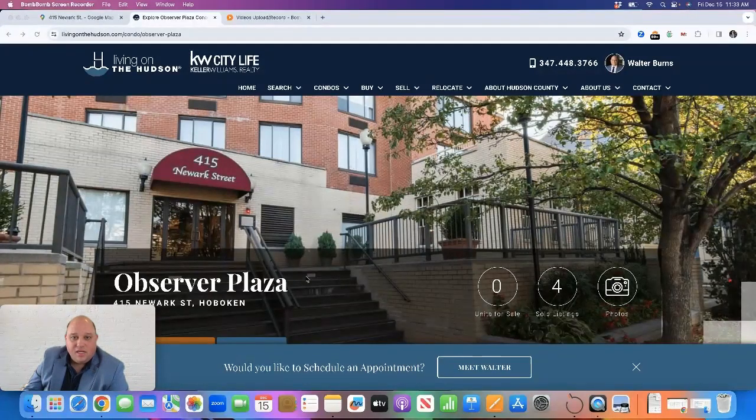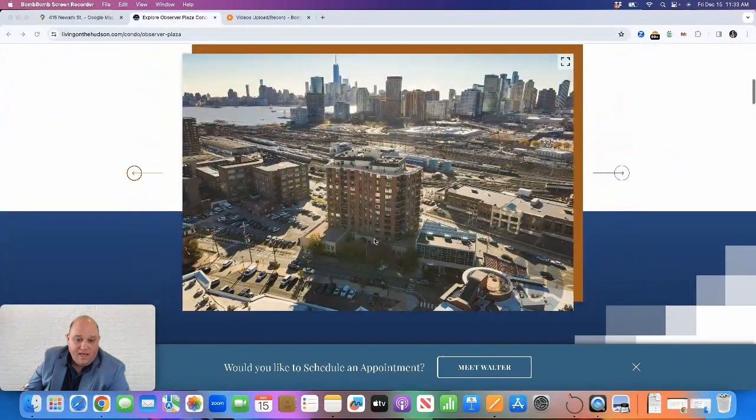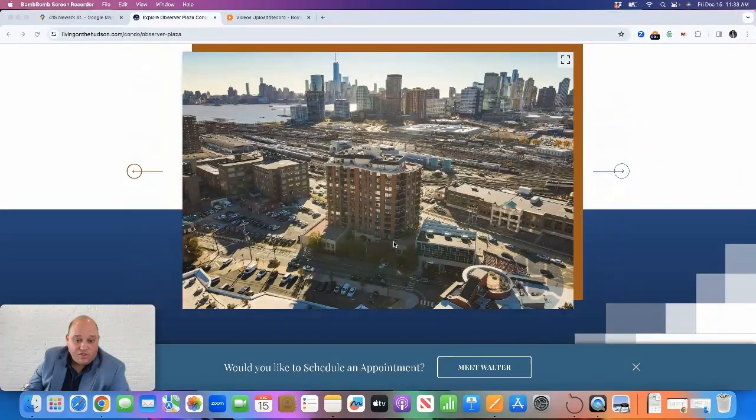Today I'm going to discuss Observer Plaza in Hoboken. The Observer Plaza Condominiums are located at 415 Newark Street. It is a high-rise building, steel and concrete construction. It was built in 2002 and it is on the south side of Hoboken.